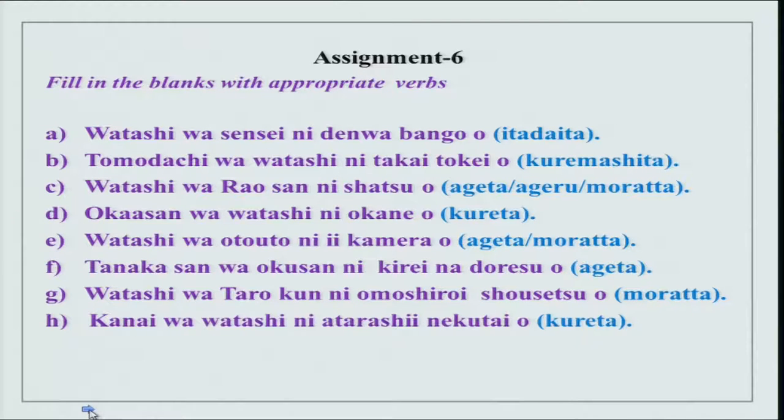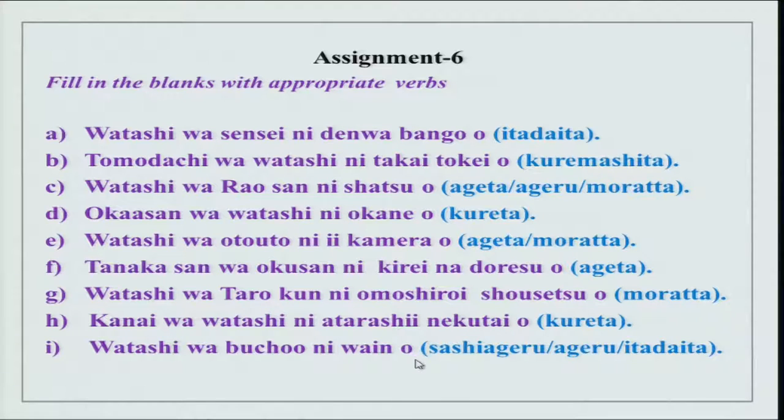Kanai wa watashi ni atarashi necktie o kureta. Again, it is necktie. Thus, kuremashita. Watashi wa buchou ni wine o sashiageru. Ageru. Itadaku. So, it can be any of these. Buchou is obviously higher in rank. So, sashiageru. If you are informal, ageru. And itadaku, of course, you are receiving from buchou, then you have to say itadaku. Informal, morau.